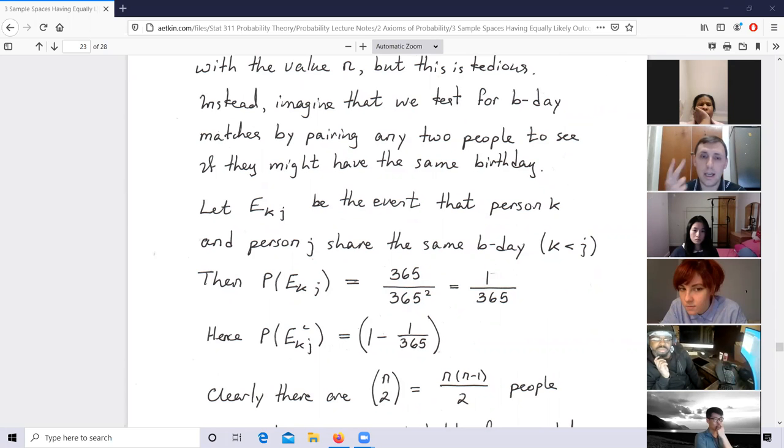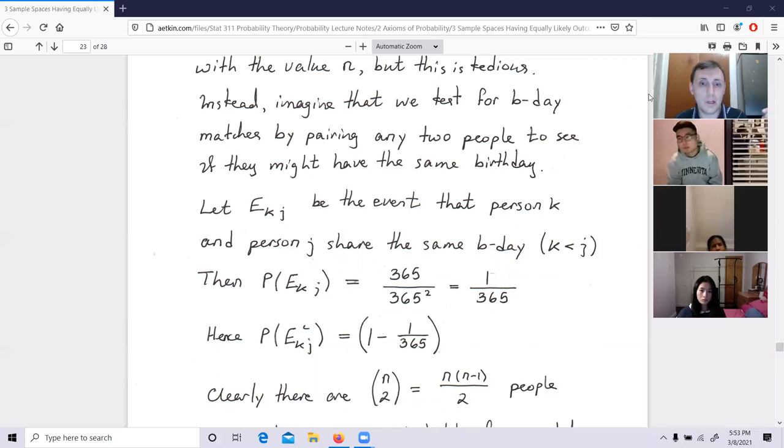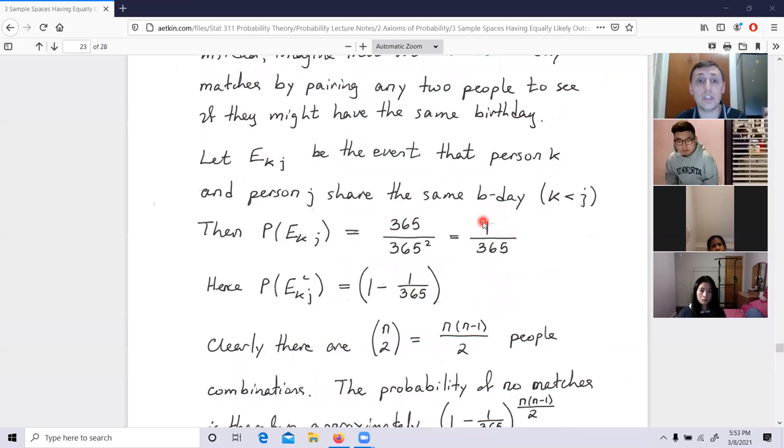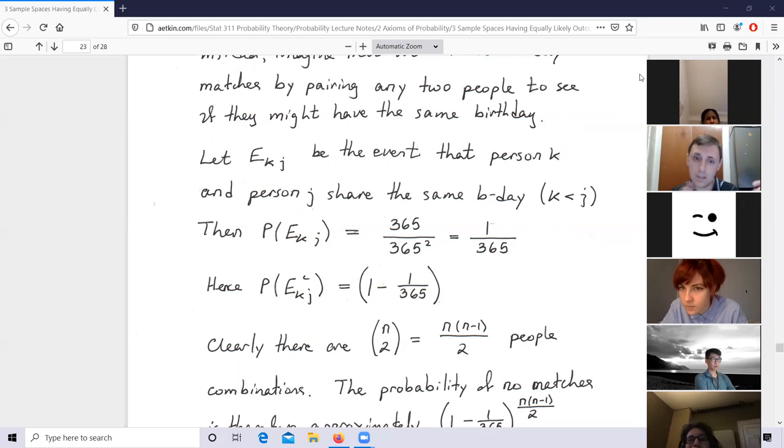Do you see what I mean, guys? If two people share a birthday, first of all, the number of possibilities for two people is 365 squared. And if they share a birthday, it's one of the days of the year. There are 365 days that could be the day on which they share their birthday, correct? So it's either day one or day two or day three or day four that you consider for the year, starting from January 1st. Clear? So the probability that they share a birthday is 1 over 365, and therefore the probability that they do not share a birthday is 1 minus 1 over 365, right?